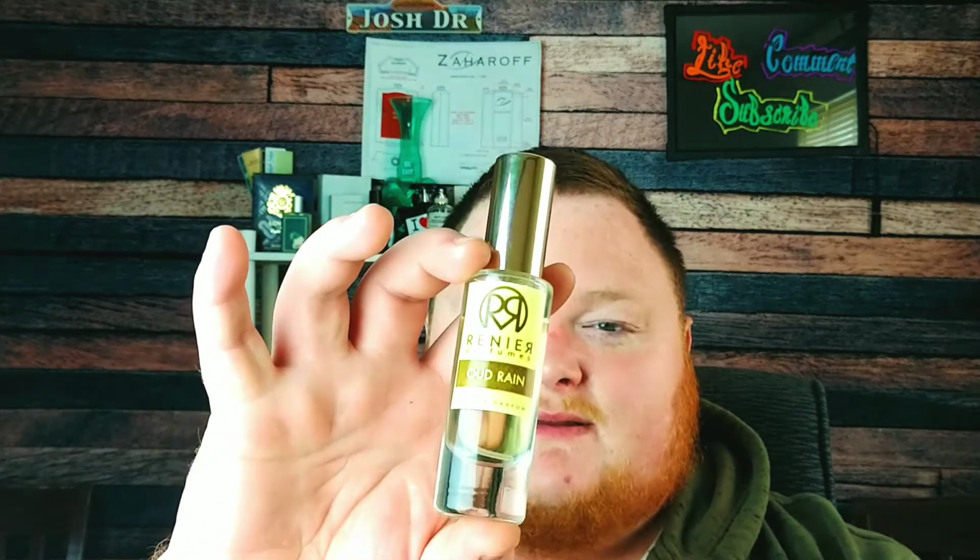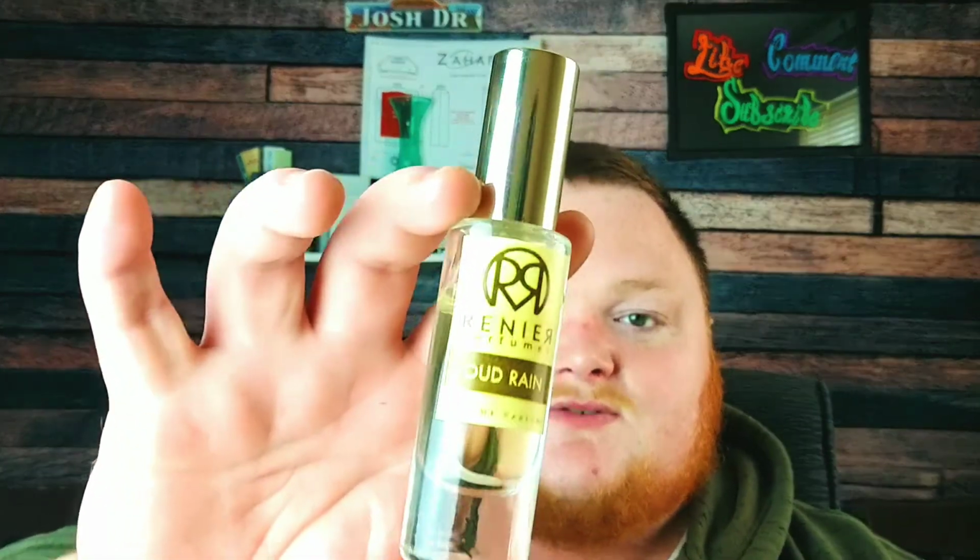Oh. So this has a lot of fruits in it. I think the main one in there is papaya. I know it also has mango. I think it has a few different ones in there, but probably one of the easiest wearing, mass appealing-ish ouds. So if you're kind of wanting to get into oud, but you don't know what ones you would like to get into, I highly suggest you try this one out right here. Again, Renier Parfums, Oud Rain.